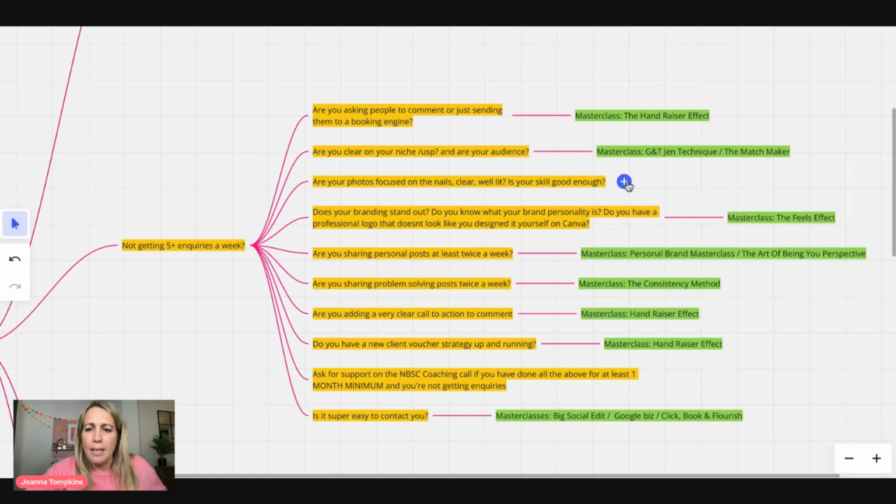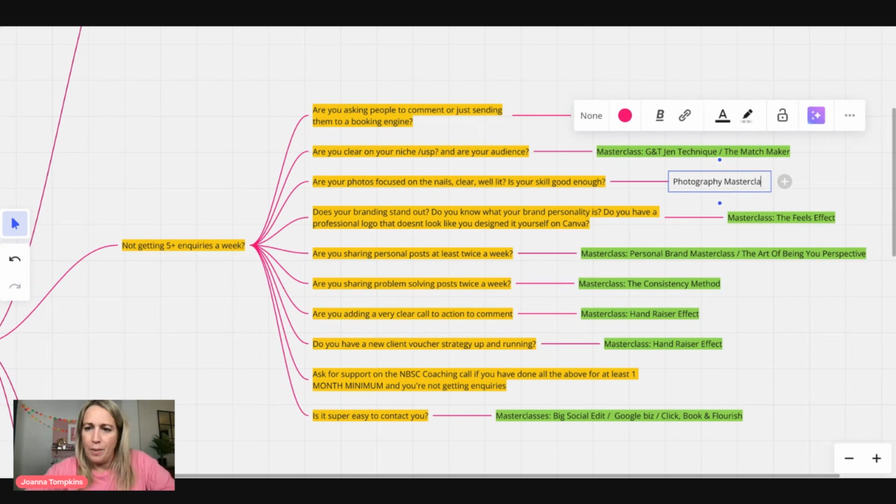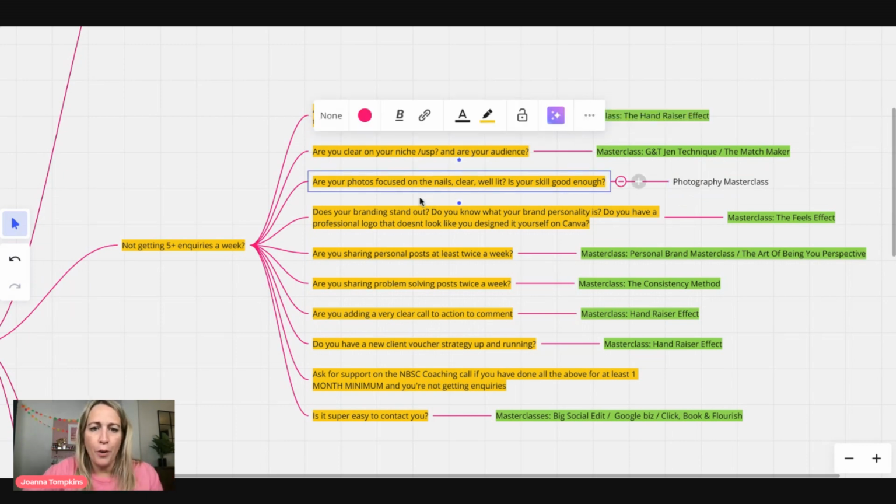Are your photos, let me just add this one in, photography. Amazing. Here, are your photos focused on the nails, clear and well lit? Is your skill good enough? It's not enough to be mediocre. That doesn't mean you need to be a top award-winning nail technician, but we're in a saturated market. You need to be able to do a set of nails. So if you can't, go and get yourself some extra training, or watch the Model Magnet Masterclass actually, so that you can get better quicker.